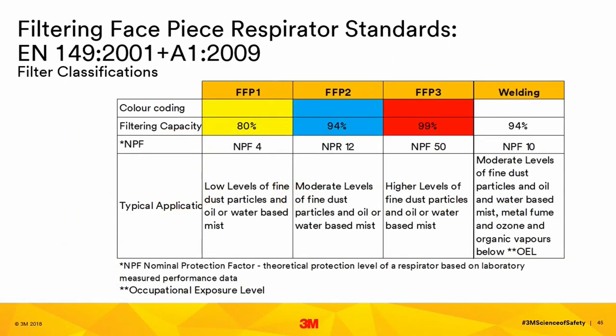Disposable respirators have different protection levels, and the nominal protection level for an FFP1, for instance, is that it offers up to 4 times the occupational exposure limit protection. With an FFP2, it's 12 times, and for an FFP3, it's up to 50 times the OEL.